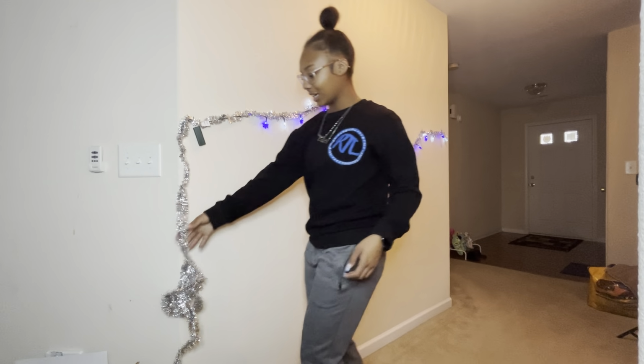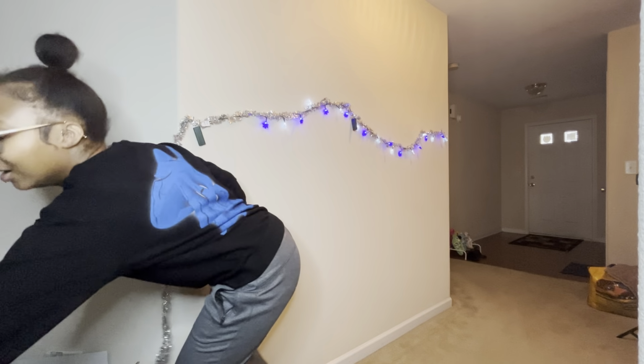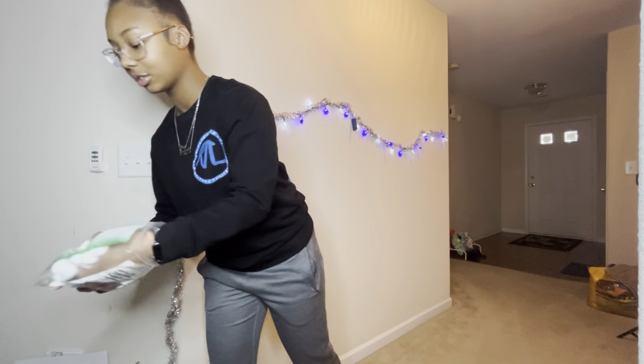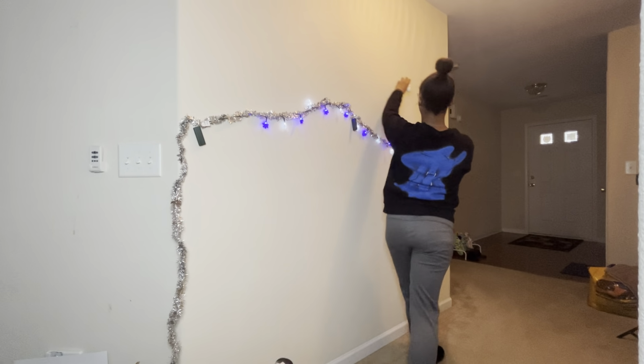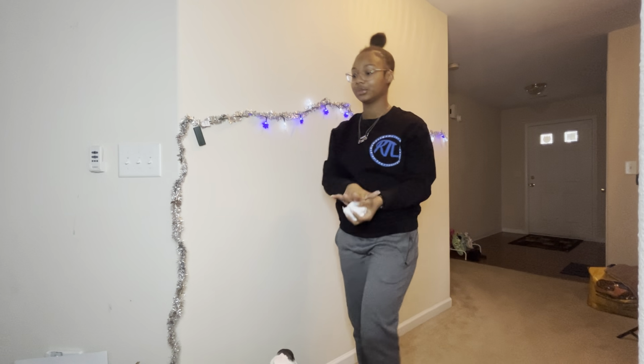Now I'm gonna do the other side, and then I'm gonna just go ahead and finish working on this thing. So yes, I got cotton balls because I want it to look like snow. I'm just gonna put some all over the wall. Hopefully it stick.